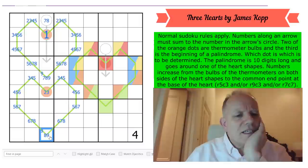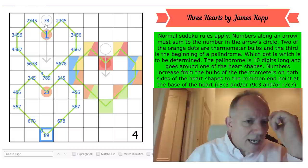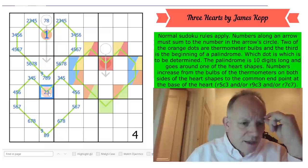7, 6, 6, 5, 5, 4. I don't want to make a false assumption, so I'm just going to leave this for now. Now, 7 or 8, we've got a 1. If it was 7, it would go 1, 2, 4. That would be a 3.